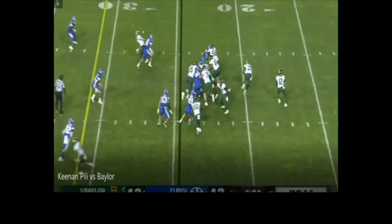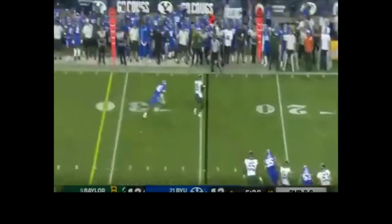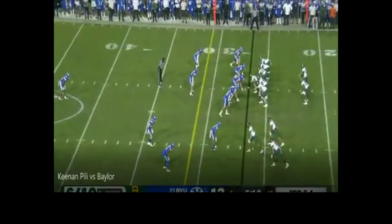This one was fast. I think this might be him. Like I said, some of these are going to be rapid fire. No, that's not him, I don't think. Let's see. He's out here somewhere. There he is. He flashed at the end. We didn't get to see what he does on that play.